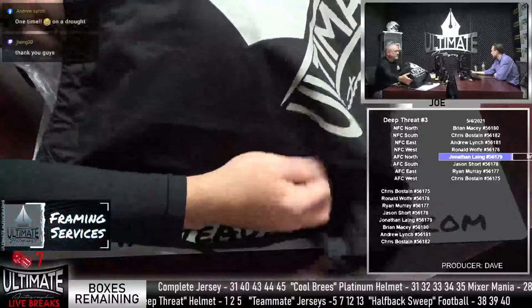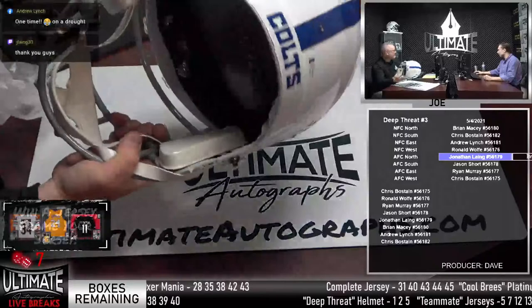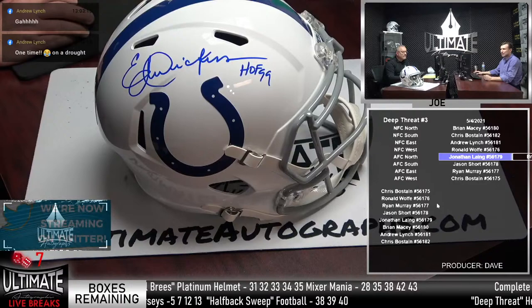This is the great Eric Dickerson on a Colts. Ooh, I like it on the Colts. Love it. Speed blue ink, replica helmet, Hall of Fame. Look at that. That is nice. Let's go, Colts. It's not the NFC East, but it's the AFC South. Jason Short, way to go. Nice hit. Take the Hall of Famer all day. There we go. Jason Short, first buy-in of the day.